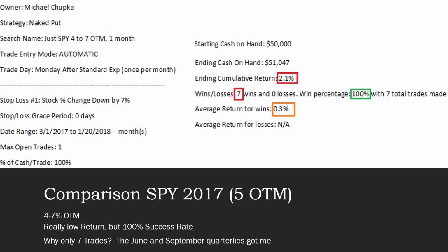There were only 7 trades made because I got hindered by the June and September quarterlies in the backtest. Instead of just going from standard May expiration to June expiration, it went to June 30th. And instead of going from August expiration to standard September, it went to September 30th. So there were 2 cycles that were lost.